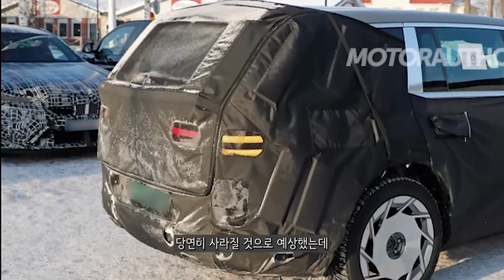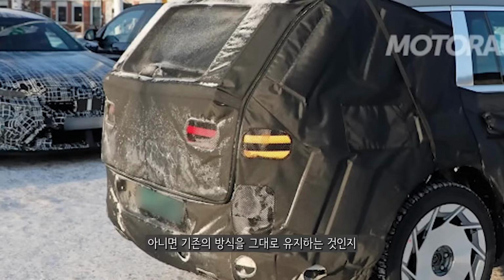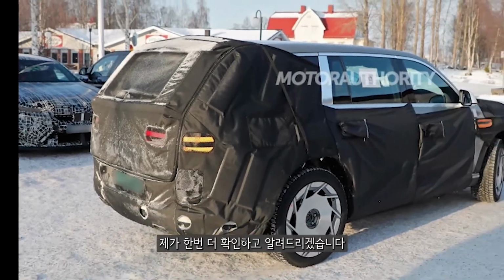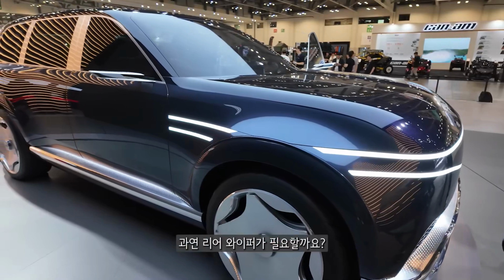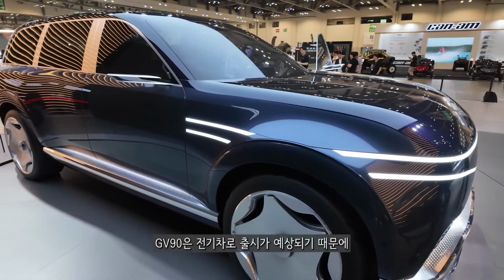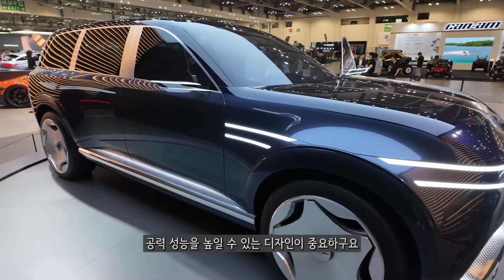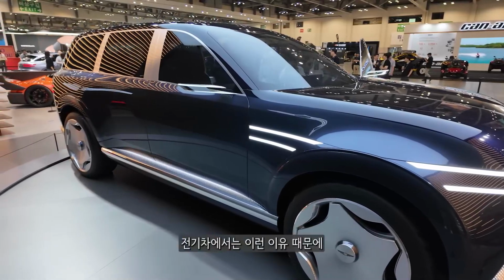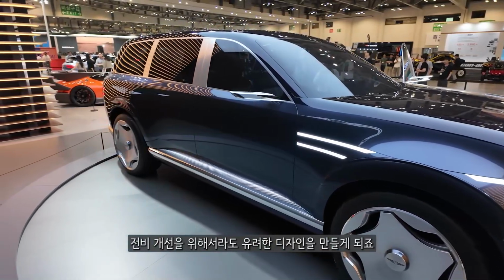I expected it to be gone, but I'm not sure if it's there because this is an early test vehicle or if they're sticking with the traditional method. I'll check again at the production stage and let you know. But with such a seamless and sleek design, do we really need a rear wiper? Since the GV90 is expected to be released as an electric vehicle, a design that improves aerodynamics is important. For electric vehicles, this kind of design is created to improve efficiency for better range.